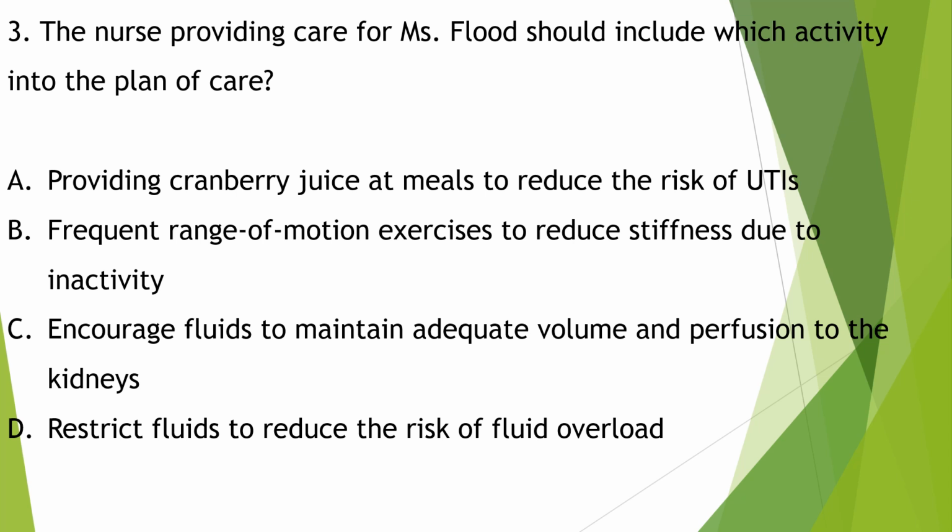Fluid overload is a chronic problem due to renal failure, not requiring fluid resuscitation, so increasing fluid intake would not be encouraged. The evidence supporting cranberry juice as a treatment or prevention of UTI is not definitive. Inactivity is not specifically associated with PKD. So here, restrict fluid to reduce the risk of fluid overload.